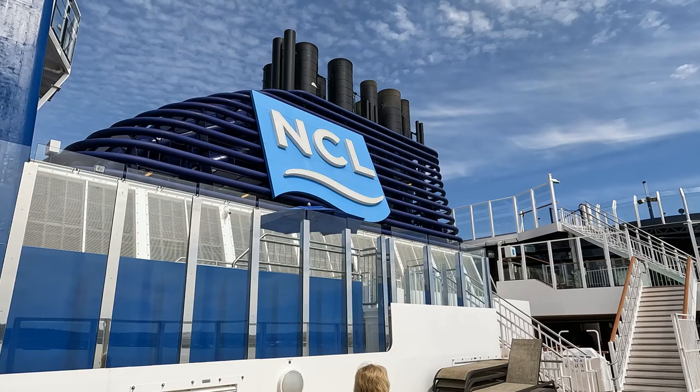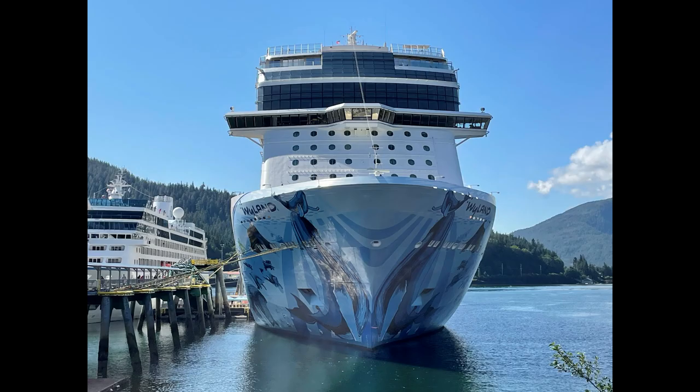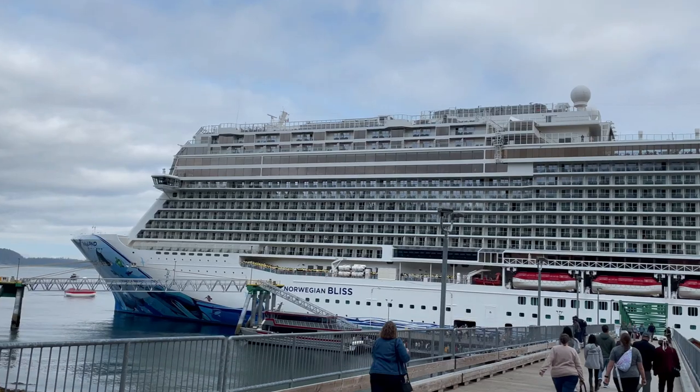We are headed north to Alaska. The Norwegian Bliss was built in 2018 and refurbished in 2021. It has a capacity of 4,000 passengers. The Bliss is the sister ship of the Encore, Escape, and Joy.